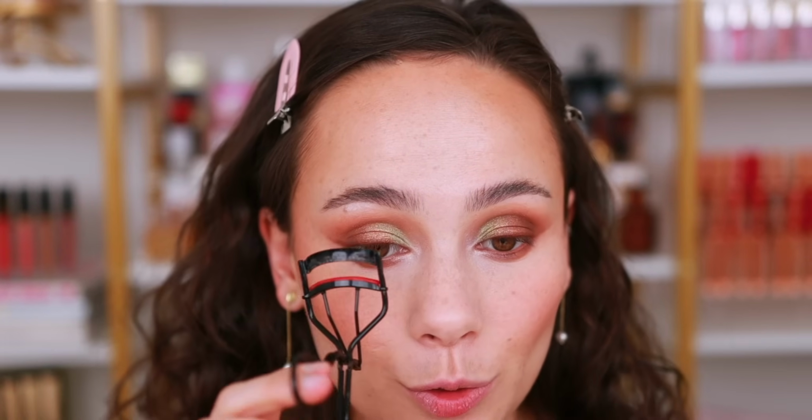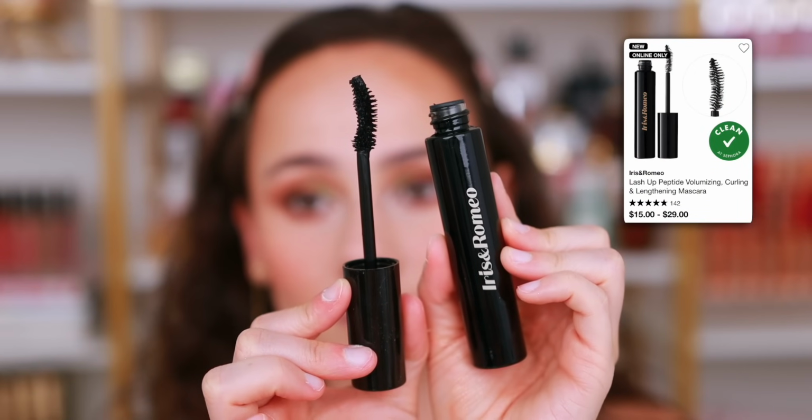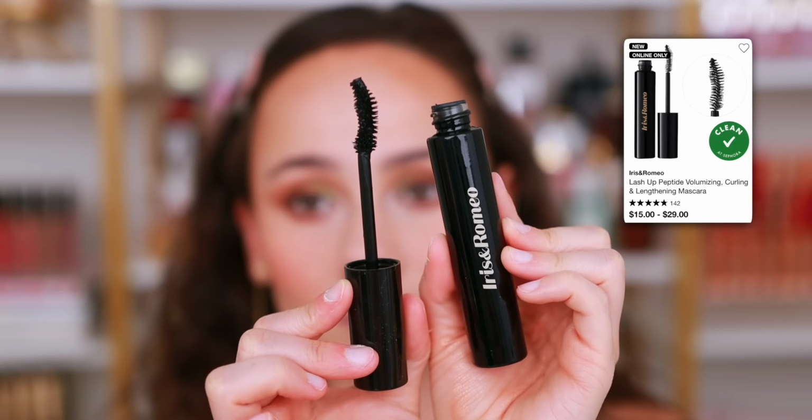I do have a new mascara from a new brand at Sephora that I'd never heard of before. They sent this to me in PR, but I don't know. I feel like it might be good. We'll see. It's from the brand Iris and Romeo, and it's the Lash Up Peptide Thickening Mascara. I wouldn't take my mascara review too seriously today because I feel like it's hard to tell what I think about a mascara after the first use. Well, let's see what the first impressions say.